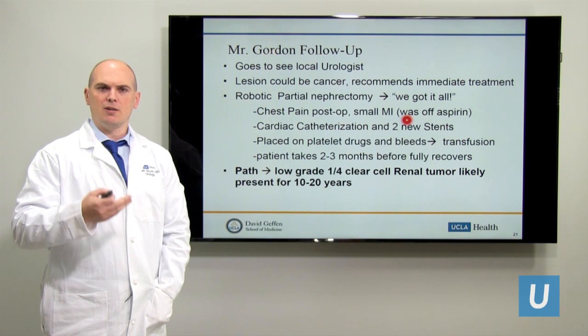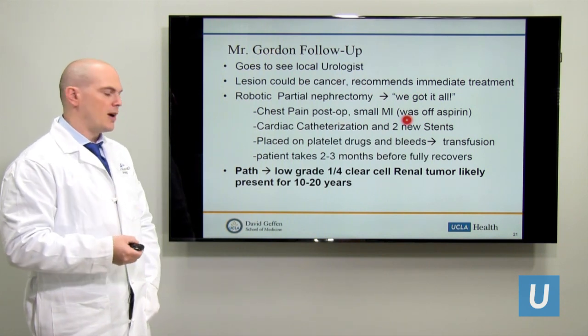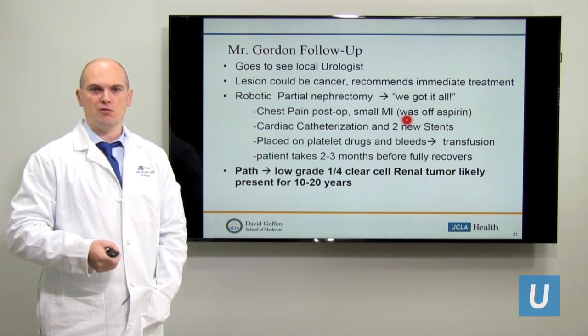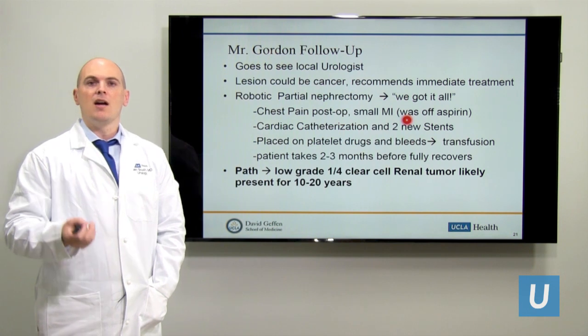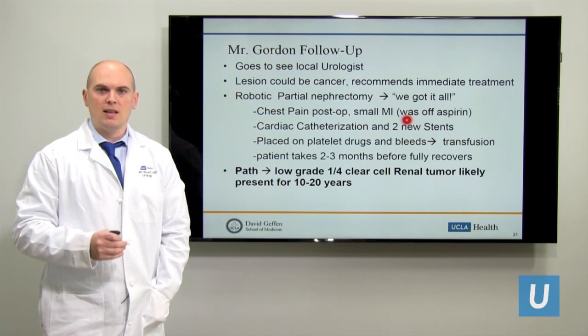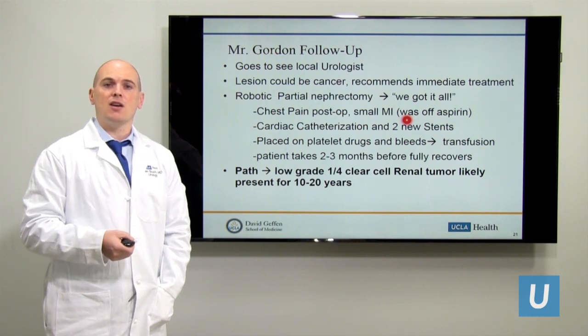The platelet therapy makes their blood thin, they bleed. They need transfusions. It takes several months for them to recover, to get back on that motor scooter and live their normal type of lifestyle. The path comes back, a very low grade, localized renal tumor. Okay, and this may have been in there for 10 or 20 years.